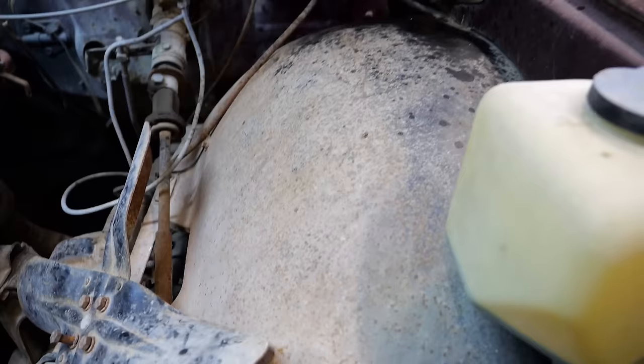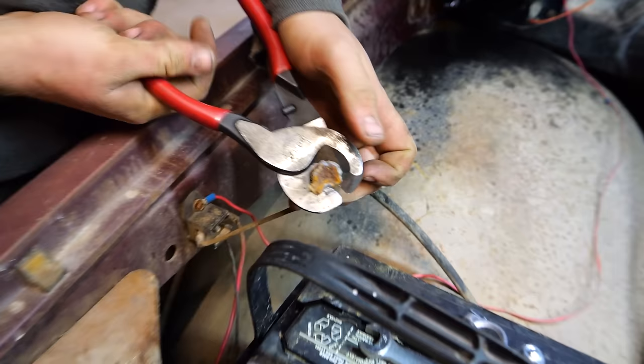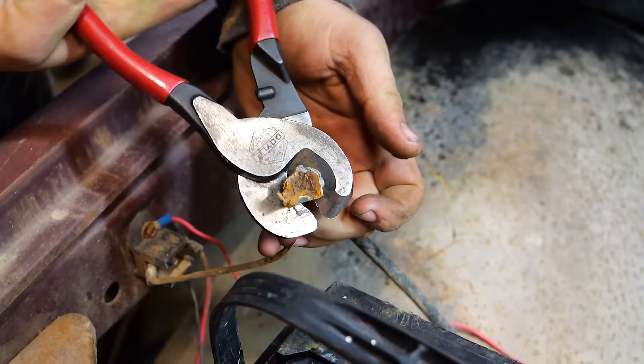Kevin, you woke up a moth. Hi, little guy. What's your name? I got the Chompy 3000s. That's my favorite tool.